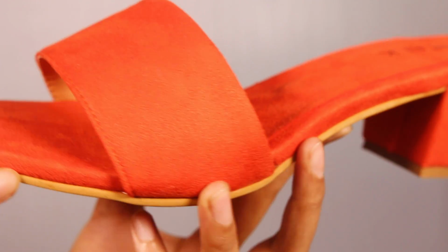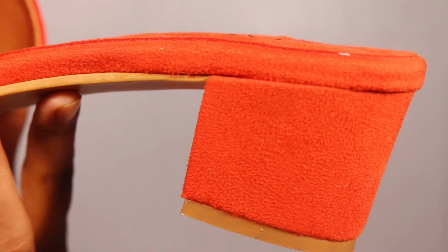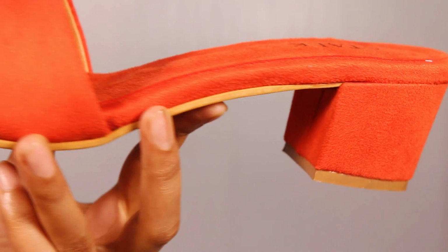So again, very affordable guys. For this quality, you are getting it for 500 to 600 rupees. Believe me, it is going to be a steal for you. So yes, this is the next pair of footwear I have here.